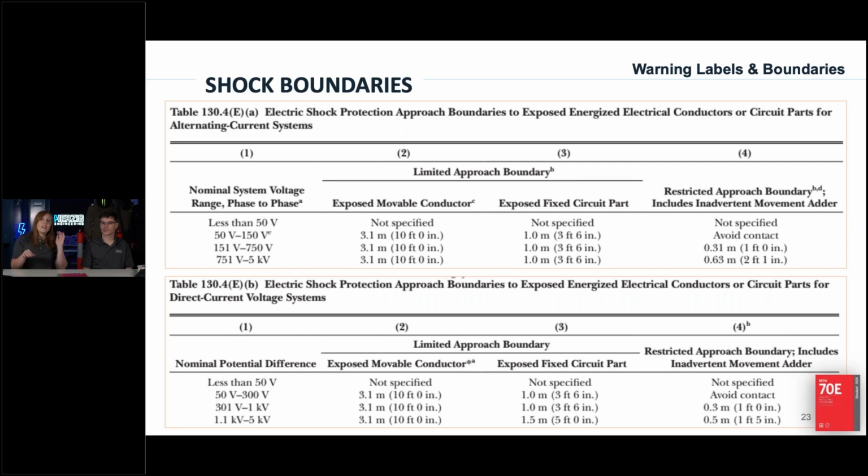Another thing is in the limited approach boundary, it's talking about movable versus fixed circuit parts. A lot of equipment that we come across in most facilities are going to fall under that fixed circuit part category. Movable conductors certainly could be present, but most of the time the exposed parts are in a fixed state. Yeah.